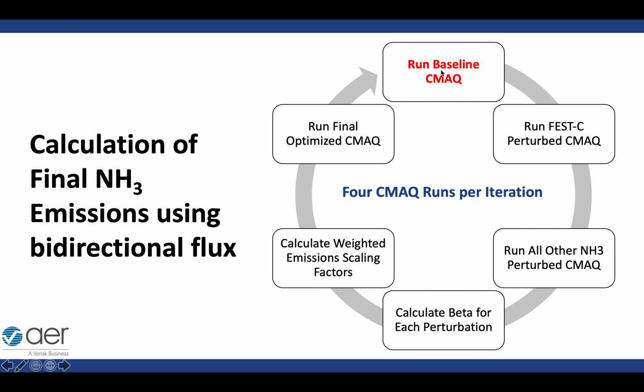So it starts with just running a baseline CMAQ, and then what we do is we perturb the input. We're running this with the ammonia bidirectional flux, and so we perturb that input data by 20%. Then we make a separate CMAQ run where we perturb all the other ammonia that's not associated with the bidirectional flux scheme by 20%. And so that gives us 3 runs now. We have the baseline, the bidirectional perturbed, and then the all other perturbed.